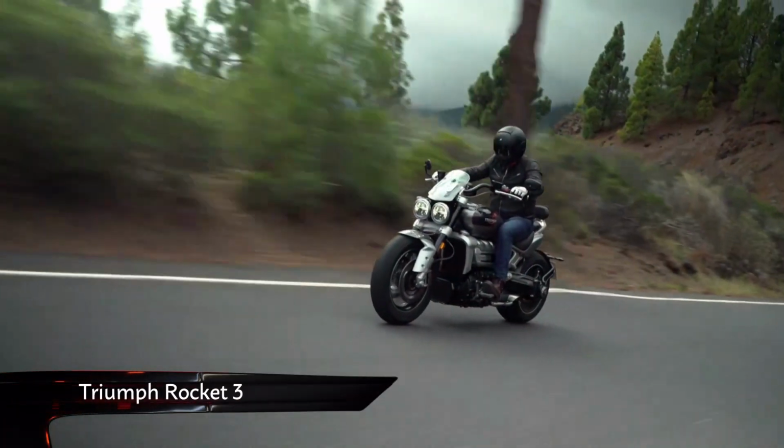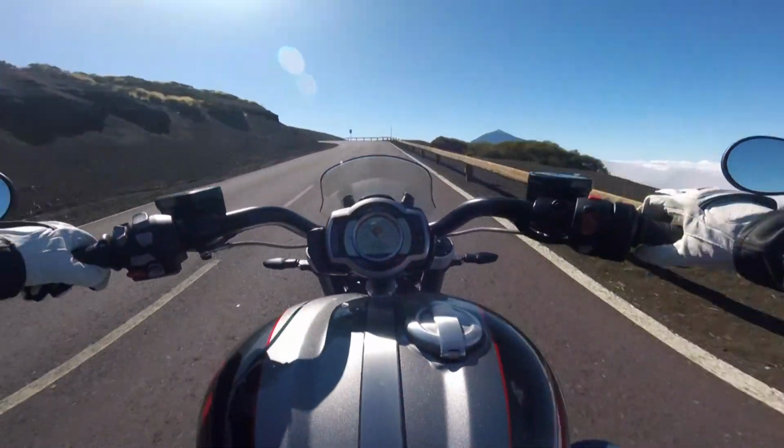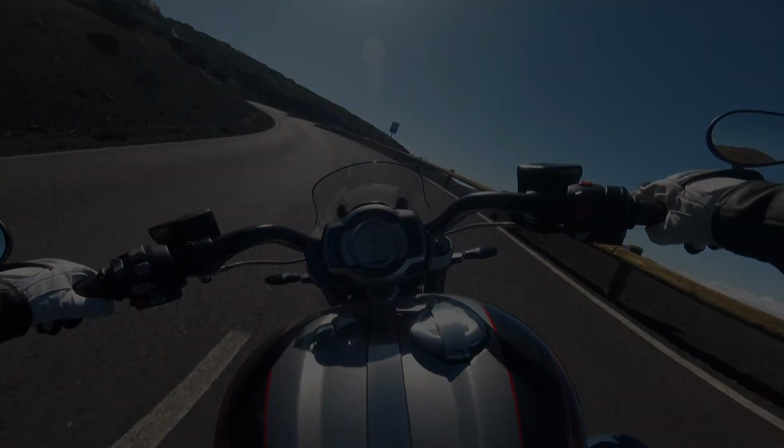The new 2020 Triumph Rocket 3 is the biggest production motorcycle money can buy. But is this new 2020 bike as impressive as previous versions?